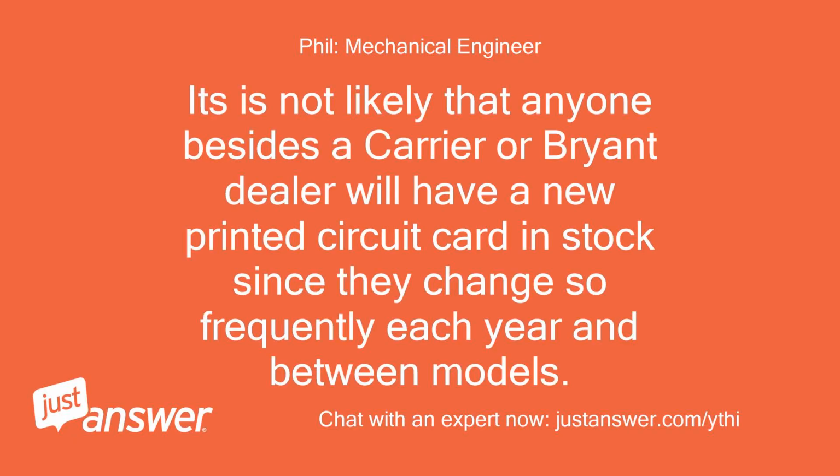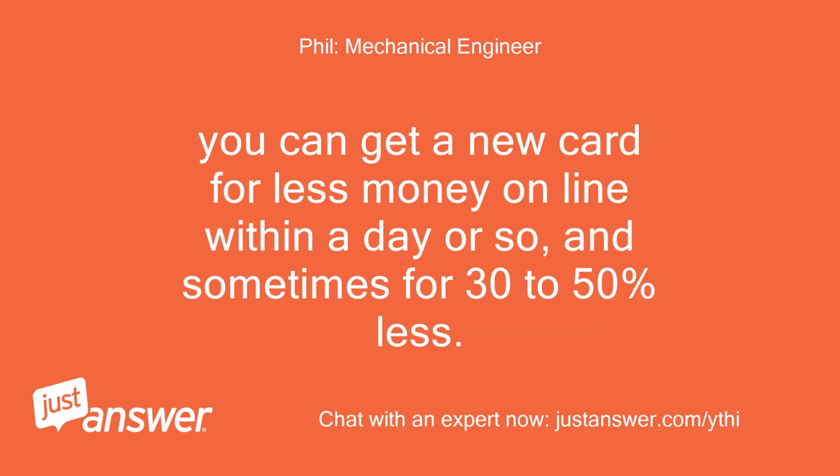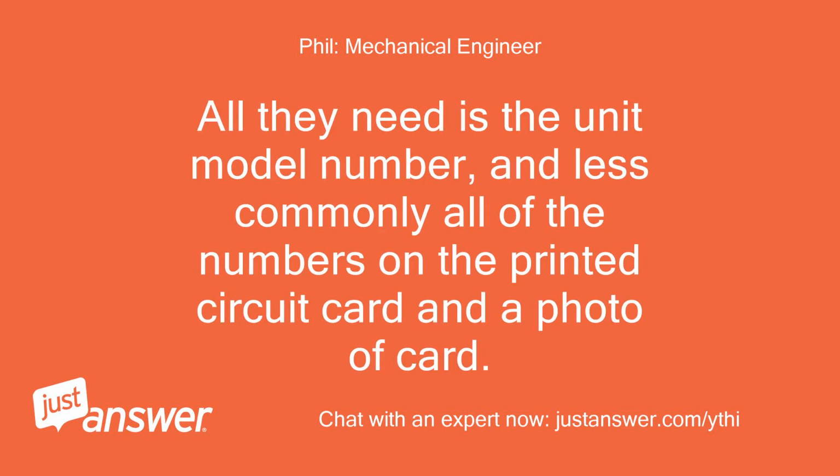It is not likely that anyone besides a Carrier or Bryant dealer will have a new printed circuit card in stock since they change so frequently each year and between models. You can get a new card for less money online within a day or so, and sometimes for 30 to 50% less. All they need is the unit model number, and less commonly all of the numbers on the printed circuit card and a photo of card.